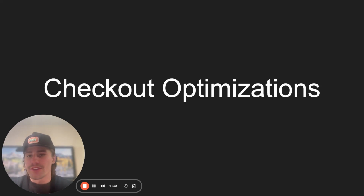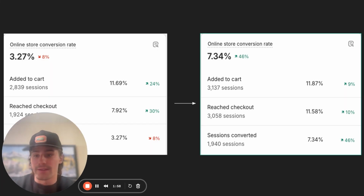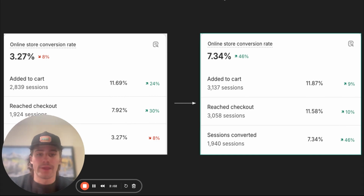Now, before the checkout optimization, this store faced a staggering abandonment rate here. Now, after implementing all of these strategies that we are about to go through, the cart abandonment dropped significantly. We saw a surge in completed purchases and a direct impact on the bottom line, bringing in hundreds of thousands of dollars over the course of a year in additional revenue.